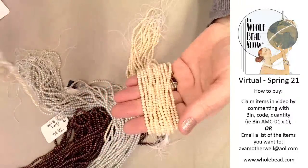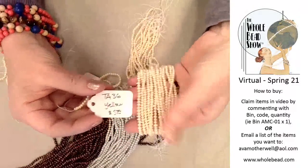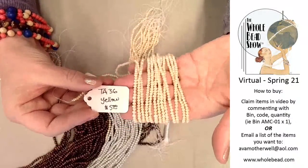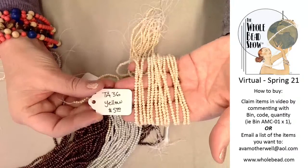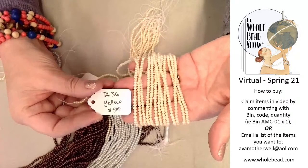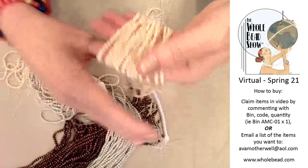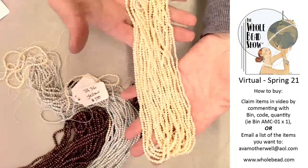All right, this one is TA 36 yellow, and it's more of an ivory color, like an ivory pearl. TA 36 yellow, $5 a strand. And these are the 3 by 3.5 millimeter potato shape 16-inch strands.